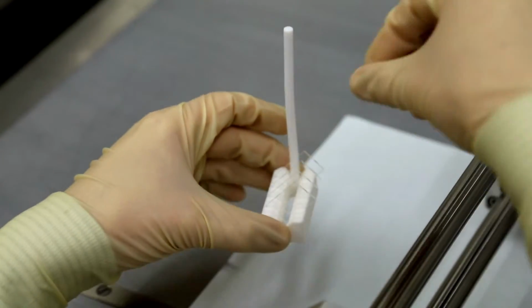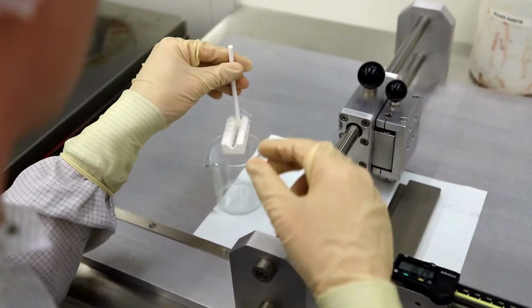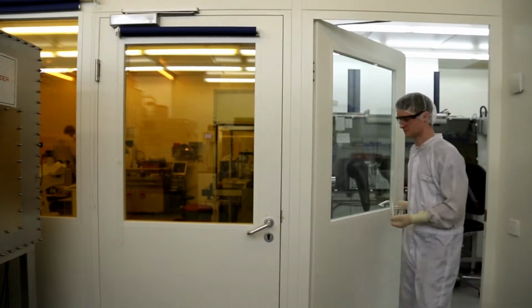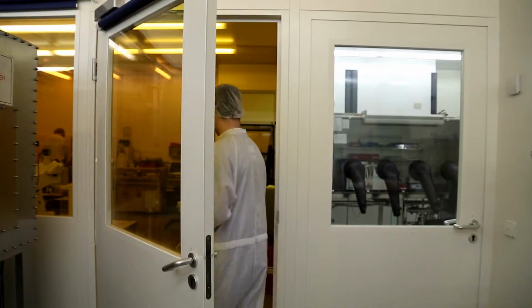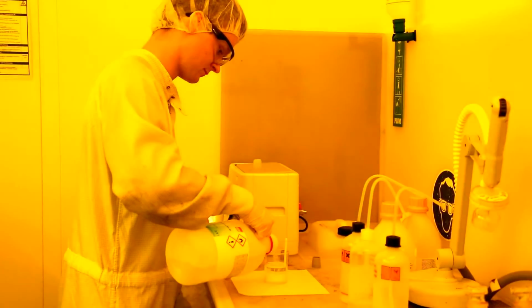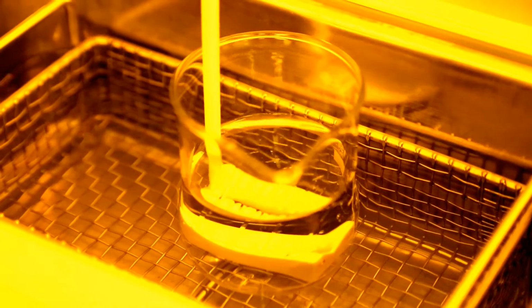In the laboratory, scientists work with glass plates because they are more stable. Ultimately, however, the goal is to print organic electronics on flexible plastic foils. When the glass plates have been cut to size, they need to be thoroughly cleaned. For this purpose, they are immersed in acetone and isopropanol and then placed into an ultrasonic bath where they are cleaned by means of sound waves. In the next step, the glass plates are blow-dried.